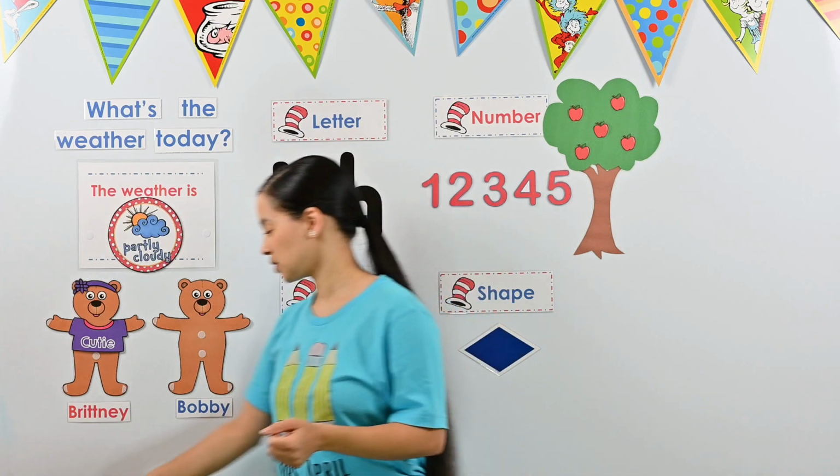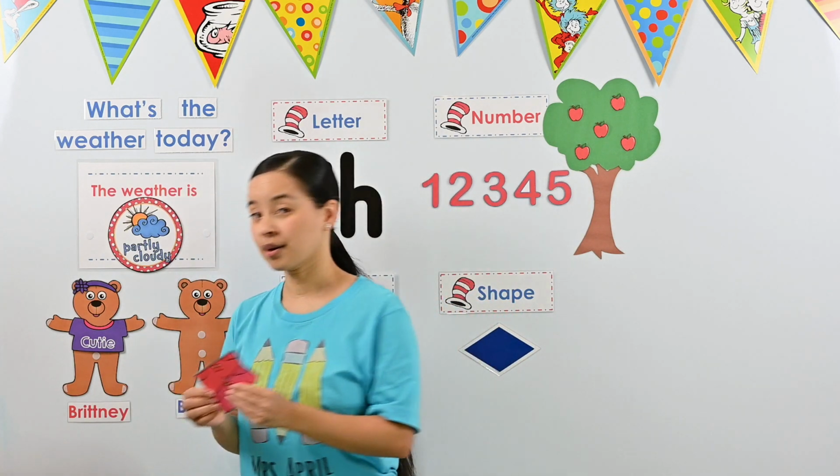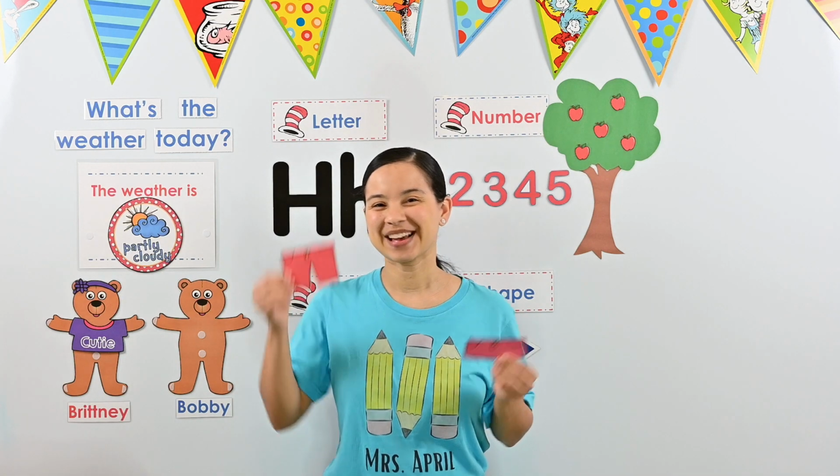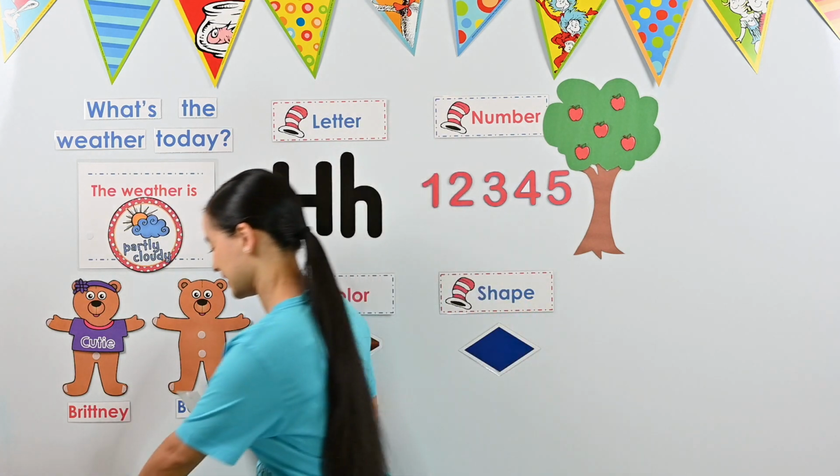Okay, Brittany needs help choosing bottoms to wear. She's not sure what she should wear on a cool day. Should she wear pants or a skirt? Remember, it's cool outside. That means it's not hot, but it's not cold either. On cool days, I like to wear pants. Did you choose the pants? Awesome. Let's put the pants on Brittany.